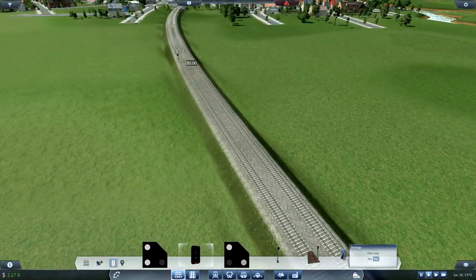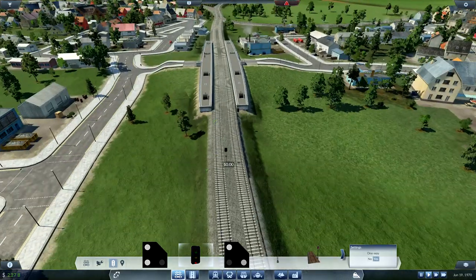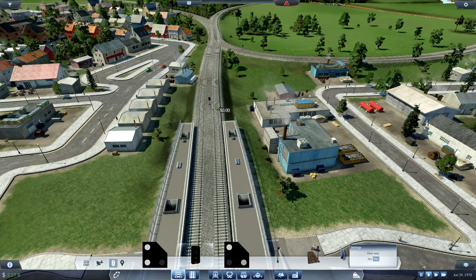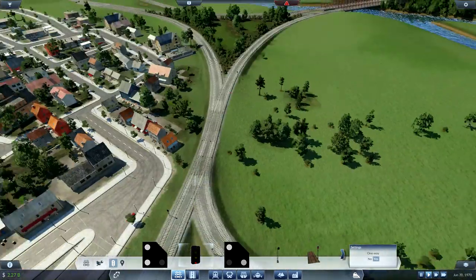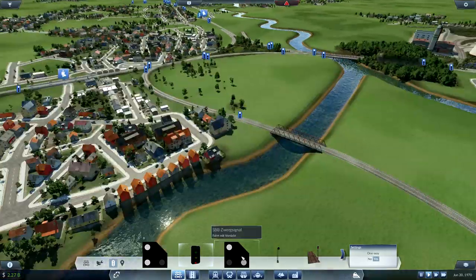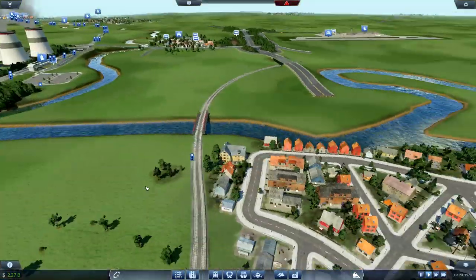Right, you there. One there. One there. A bit more signal in is nice, isn't it? We'll have a one there. We don't need one there. There we go. This is all going to be fancy as well. There's going to be a crossover there. Flyover. I can hear a plane.